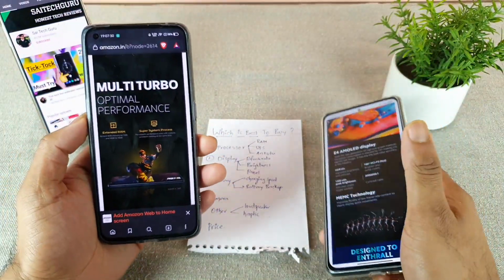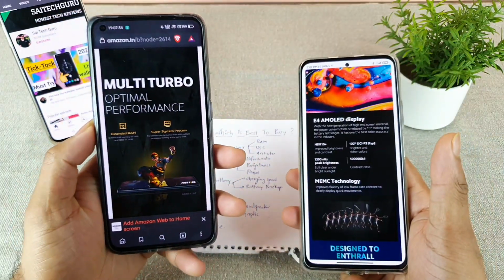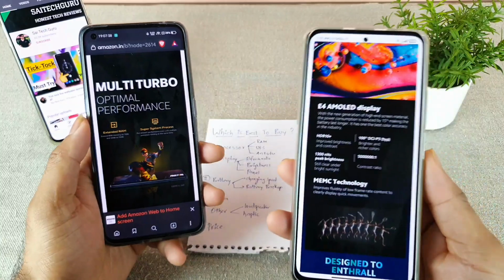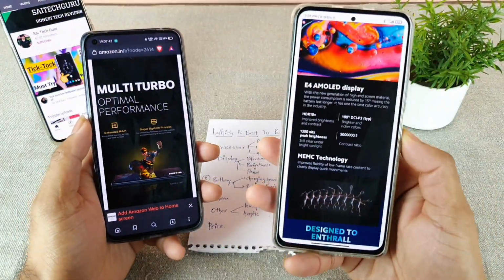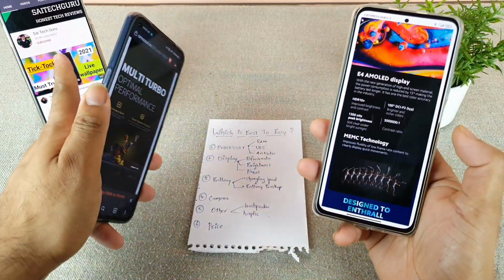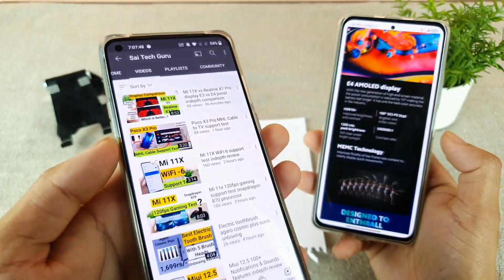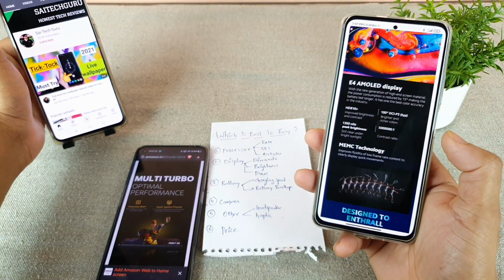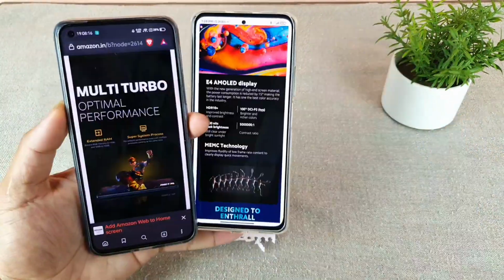In terms of display, I did not feel much difference, and I cannot comment on the display much since I don't have the iQOO 7 at the moment, but I can definitely comment on the Mi11X, which has a really good display. I already did a couple of display comparisons with the Realme X7 Pro and other smartphones as well. Make sure to check this video, friends, in case you want to know more details about the display comparison. Definitely you will be impressed with the display of this Mi11.